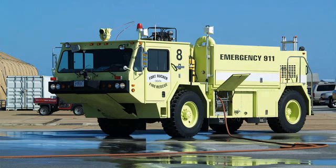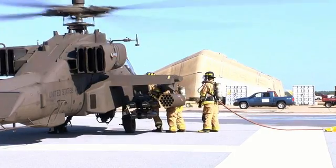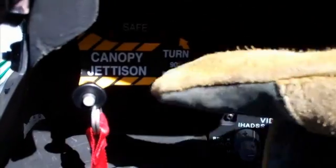A safety pin is also inserted into a safety hole over the rockets. There's no way to safe the rocket pod, so be sure to avoid getting in front of or behind it. When all pins are installed, the lead firefighter signals all clear for the rest of the rescuers. Safety pins for the canopy jettison handles are stored beside the pilot's left knee and gunner's right knee.